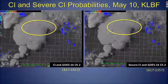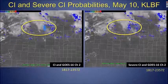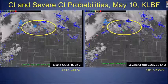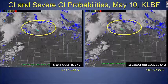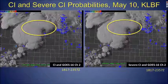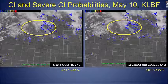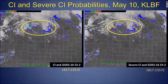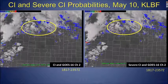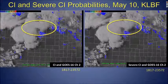One big issue with this is that while you can see on the right, some of the severe CI values really jump up high into the 70, 80, 90% values, whereas at the same time the CI values are only showing 20, 30, 40% values. So it kind of seems counterintuitive that it thinks it's only going to be a 30% chance of convective initiation, but somehow it's going to be an 80% chance of severe convective initiation. So I think it's a product that definitely needs to be improved on to be applicable.